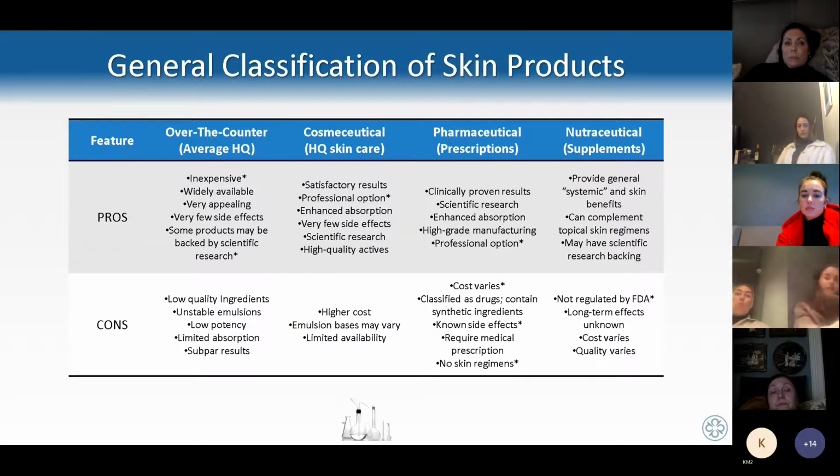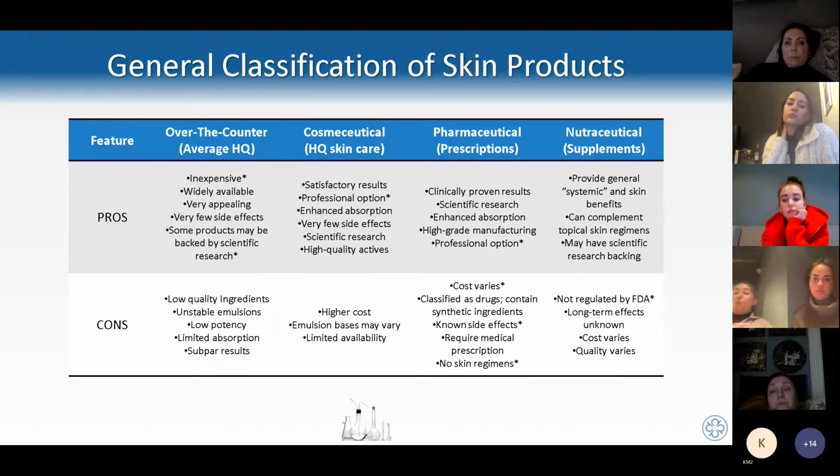But then when you start moving into higher effectiveness or higher quality, then you go into high quality skincare called cosmeceutical products, right? Cosmeceutical products, of course, are products that give you better results than an over-the-counter product. They have faster action. They have very few side effects. They are very professional in their manufacturing. However, they're not yet at the level of a pharmaceutical type of product, which is a prescription. Those are the ones that will be given by a doctor.